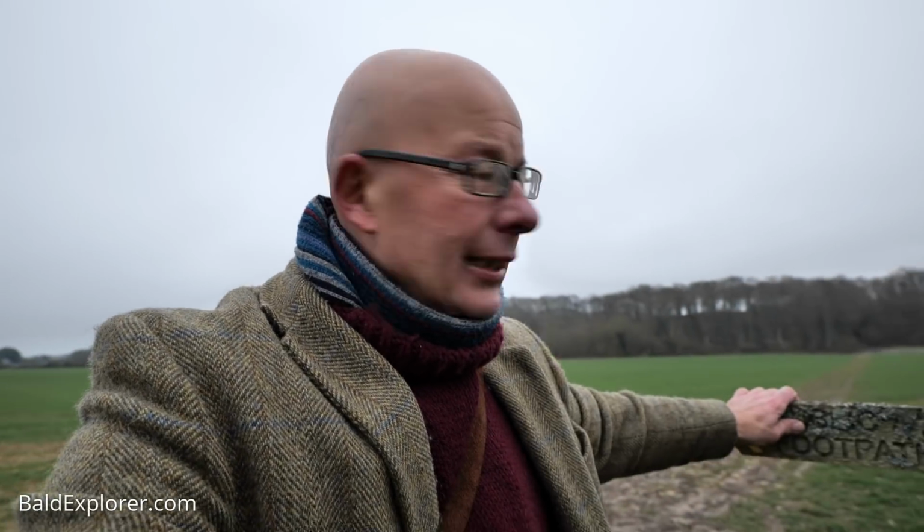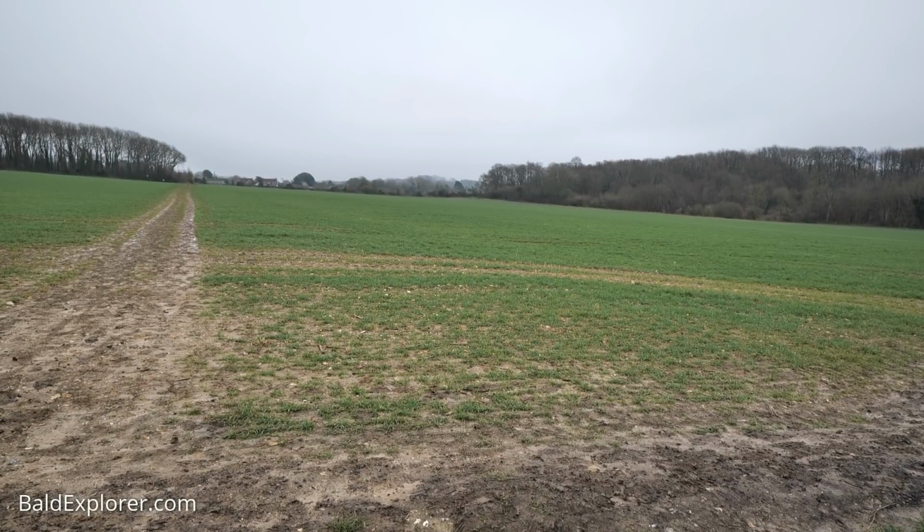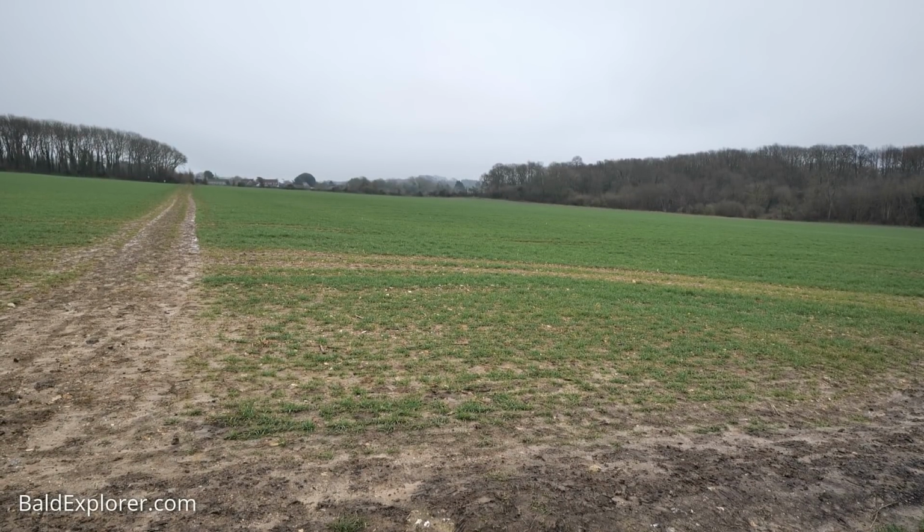There's another footpath sign here, and it's a crisscross. And I've been walking across this great big field. In fact, this big field, as you can see here, goes into other fields, and actually it makes one massive great big field, which I can understand is a sensible thing for the farmer, seeing as they're planting probably just one monocrop here.